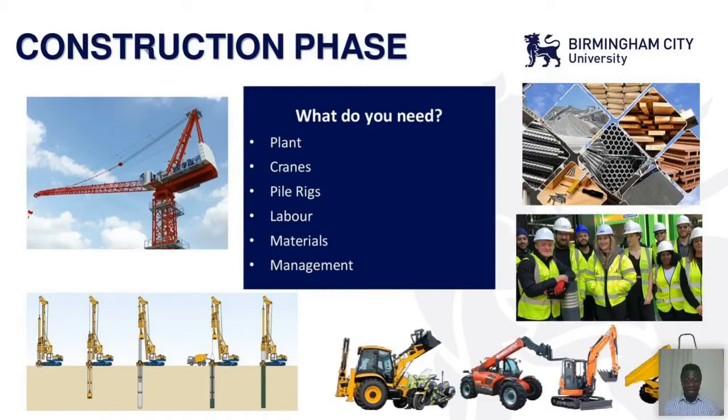You need to think about, okay, what do we need to do? We need some plant, definitely we need some cranes. What sort of foundation are we going to use? Are we going to do piles? Okay, we need a power rig. What sort of professionals do we need on there? Which sort of labor do we need?